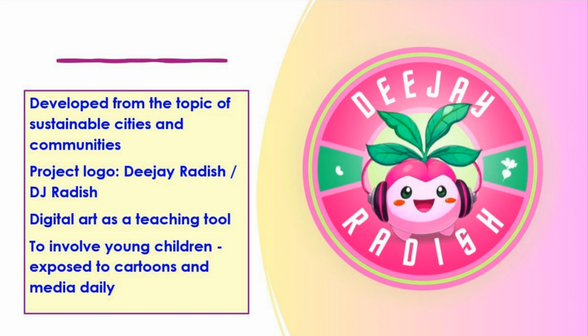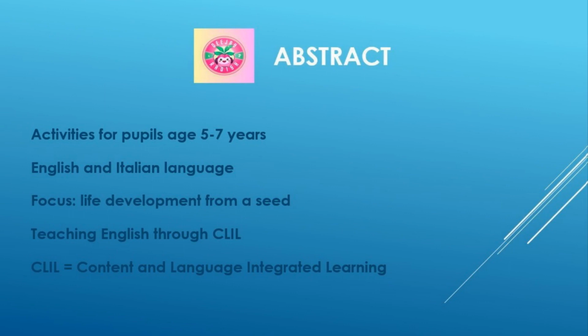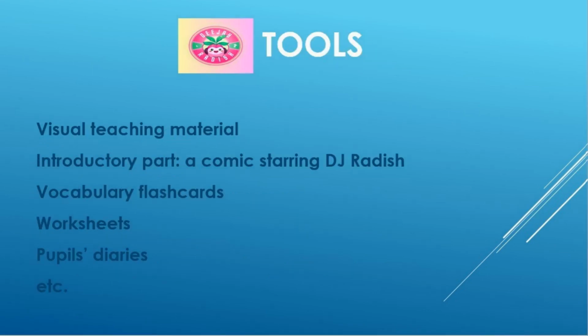Here is an example of a project developed from the topic of sustainable cities. Activities in this project were designed for pupils aged 5 to 7 years using English and Italian. The aim of the project was to use the life developed from a seed as a starting point for teaching English through CLIL. In the activities, student teachers designed visual teaching materials such as a comic starring DJ Radish, vocabulary flashcards, worksheets, pupils' diaries, and so on.